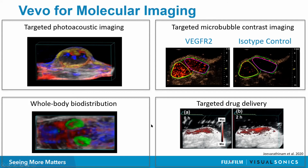And then another topic of discussion is targeted drug delivery. In this image, we can see drug accumulation as seen photoacoustically and accumulating over time within this orthotopic colon cancer model. These are just some examples of how Vevo technology can assist in molecular imaging, as Shazia alluded to in her presentation. And we'll have some really nice speakers and live imaging sessions.